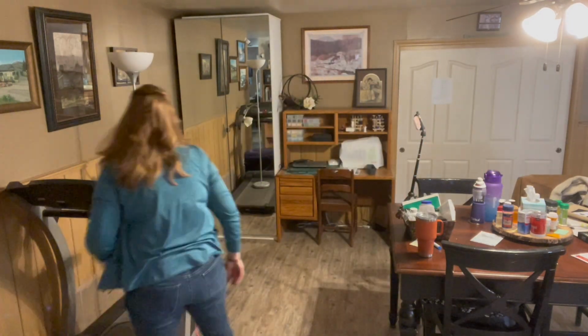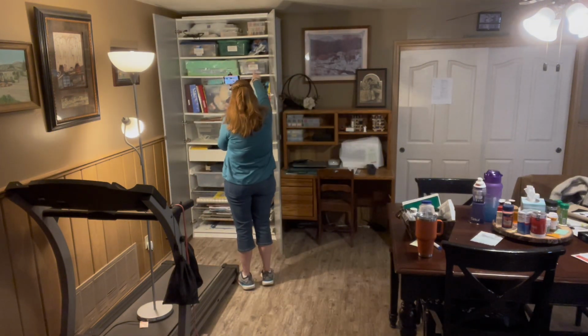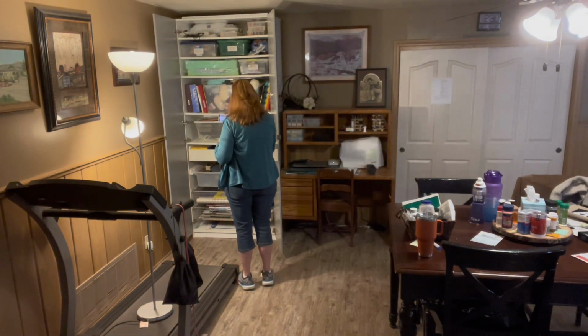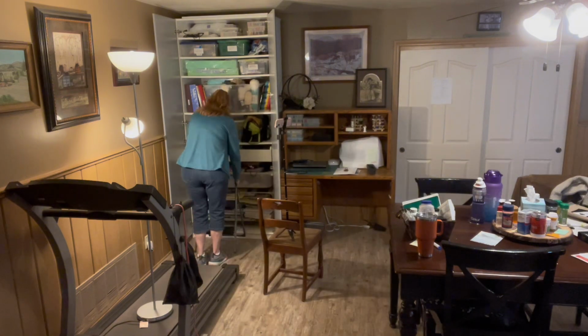Notice how many times that tripod fell over, which is frustrating, but that's the one I have to work with at the moment. I had a lot of resistance to going through this cupboard. I felt like I'd gone through it relatively recently and it was greatly downsized from what it was.